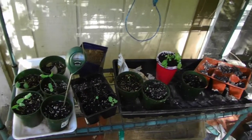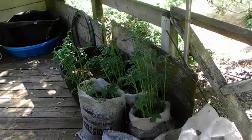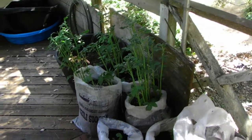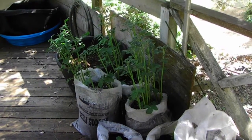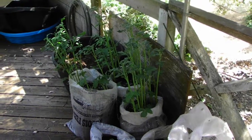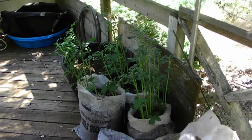This is the nursery. This is our bag of potatoes. We start them in the bottom of those bags and start rolling them up as they grow. These are going to get planted in the ground eventually. Hopefully they'll spread like wildfire.